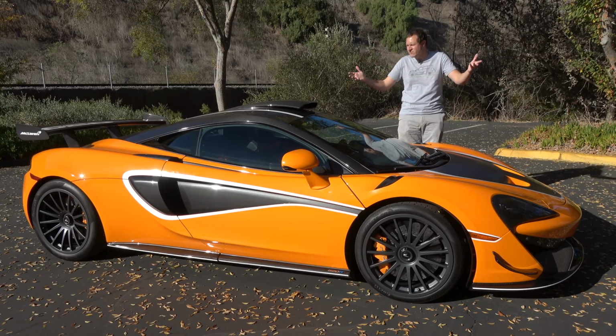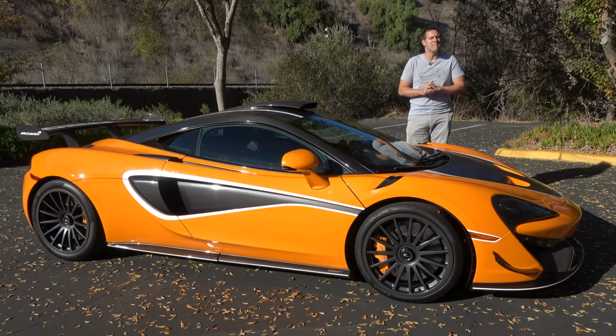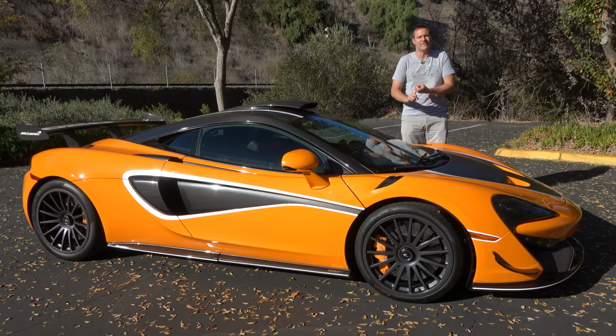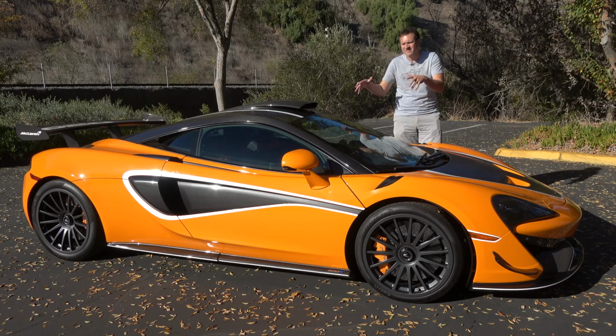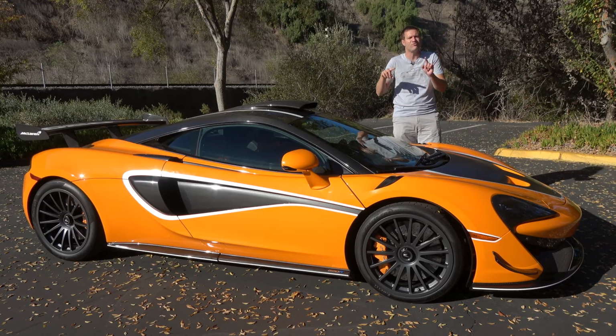This is the McLaren 620R, and it's the latest insane McLaren. I have reviewed a lot of insane McLarens lately, the 765LT, the P1 GTR, and now this. This is essentially the road version of the McLaren 570S GT4 race car, and today I'm going to review it.